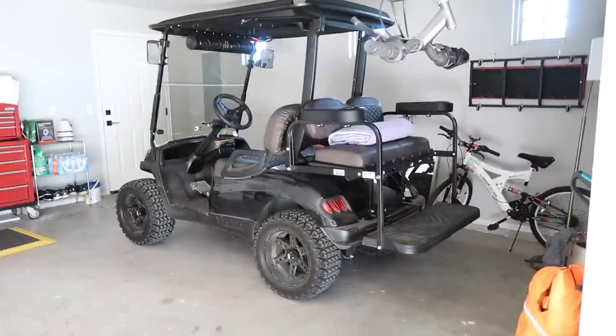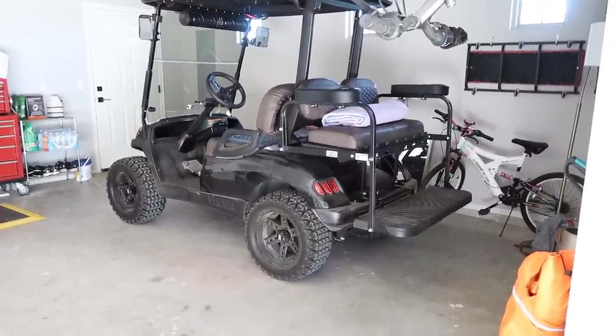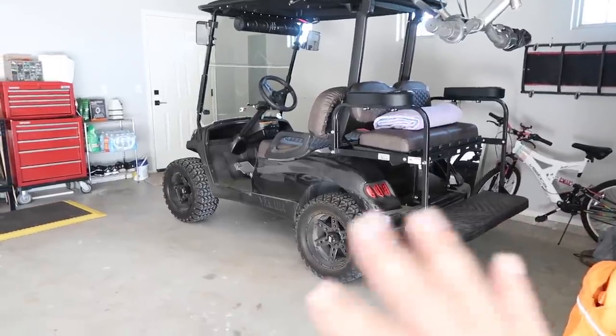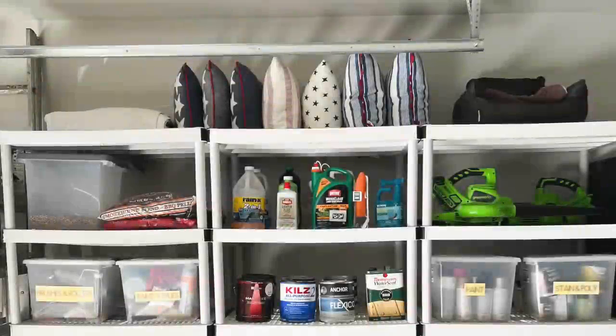Now, I'm not really touching this side too much because it's just our golf cart, the outlet where we plug it in, and Savannah's bike. So there's not much stuff we can do over there. That's why I was only working on this side.